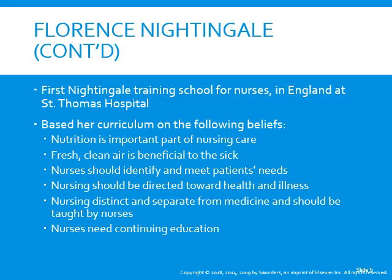So which of these principles still apply today? Does anybody know? How about all of them? They all still apply today.